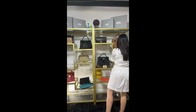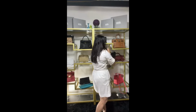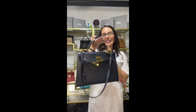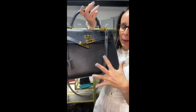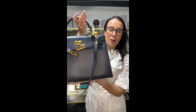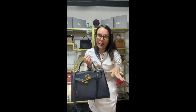And then last but not least, we have this beauty. So this is also a vintage Kelly. This is a Kelly 32 Cellier in navy. It looks like Epsom leather, but it's called Couchevel leather, which is, let's call it, the ancestor of Epsom leather. To the naked eye, it looks the same, feels the same. It's lightweight. It has the same properties. It's an embossed leather. Guys, this is a vintage bag.